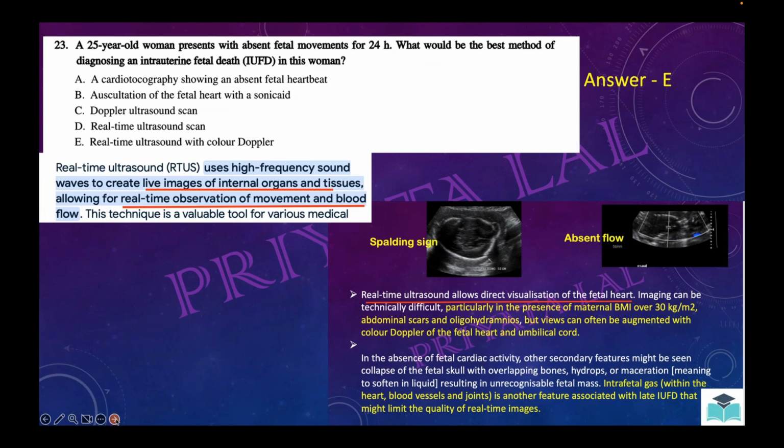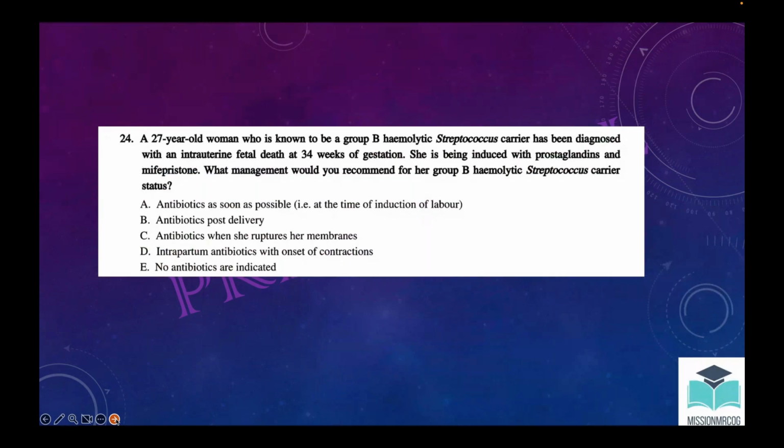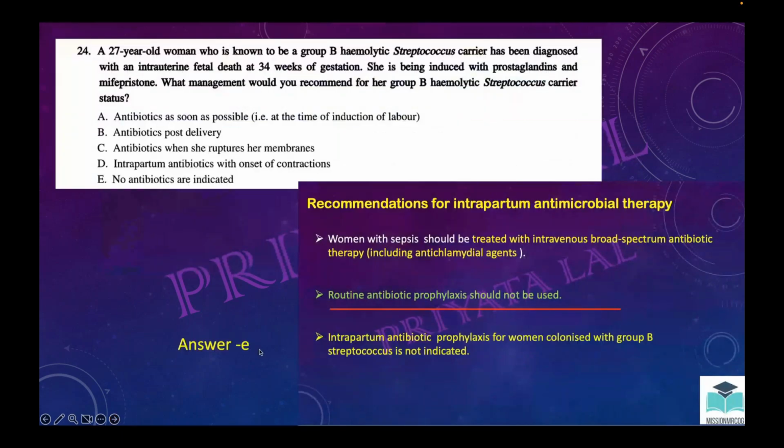Now 20. A 27-year-old woman is a GBS carrier, diagnosed with IUD at 34 weeks, and now you recommend on GBS carrier status. No antibiotics are required, because she has an IUD baby. Yes, there is no risk of transmission, so the antibiotic should not be given. Answer is E.